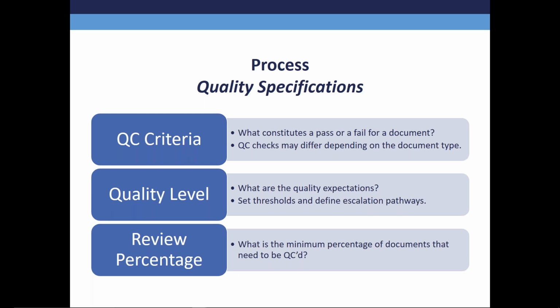And bear in mind that some of the QC checks you perform on a document may vary by the document type. For instance, if one of your criteria is to check that all signature lines are complete, not all documents may have signature lines. It's also good to define some QC cross-checks. And this is a part of quality and also ties in a bit to completeness. So an example of this would be if you're performing QC on a 1572, does everyone who's listed on the 1572 have a CV filed in the TMF in its respective location?